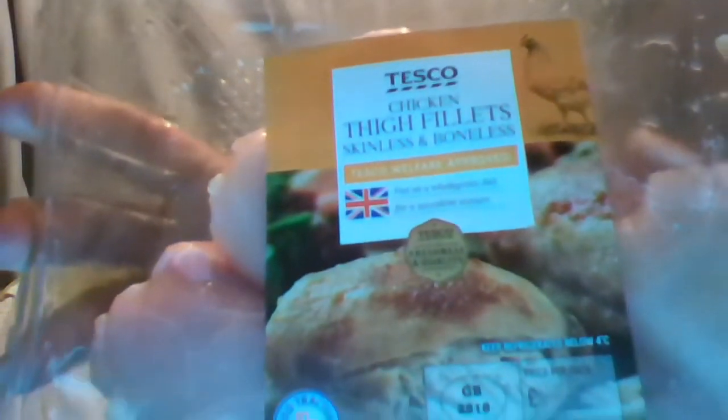Some people think the thighs have more taste. I don't know. The breast is supposed to be the best, but anyway. There you go. I got exactly what they said. Chicken thigh fillets.